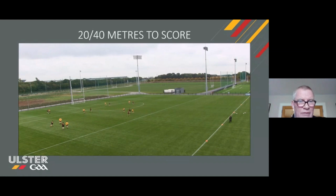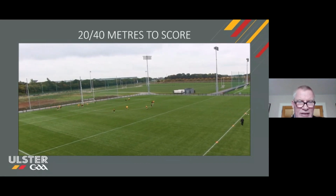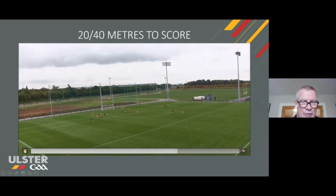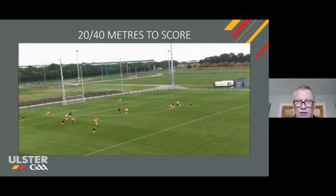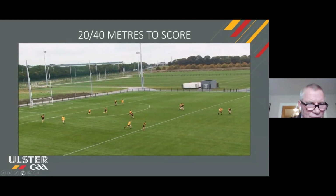Now, on the restart, you can't score on the first, whether it's a kick or a fist. So that fella kicked the ball, but it's not a score. The first kick or fist is not a score, but you can score after that anytime. So that was a score there. So hopefully you understand that, coaches. Great game too. Brilliant for fitness, brilliant for first touch, handling, brilliant for everyone. Decision making, great for everyone, coaches.